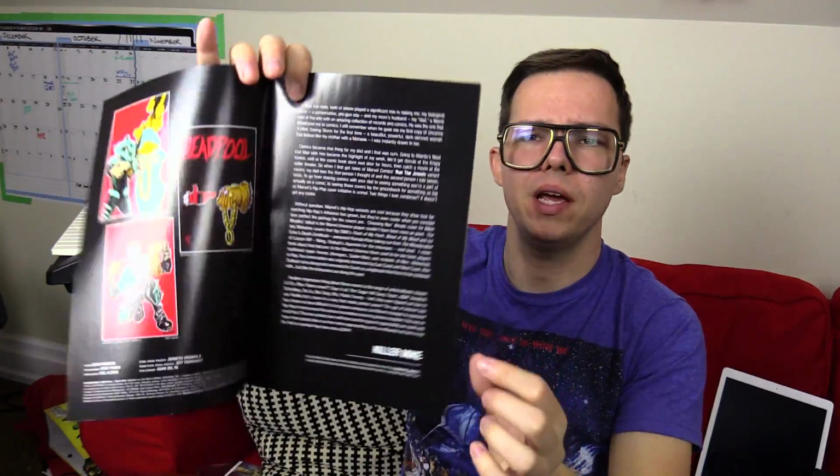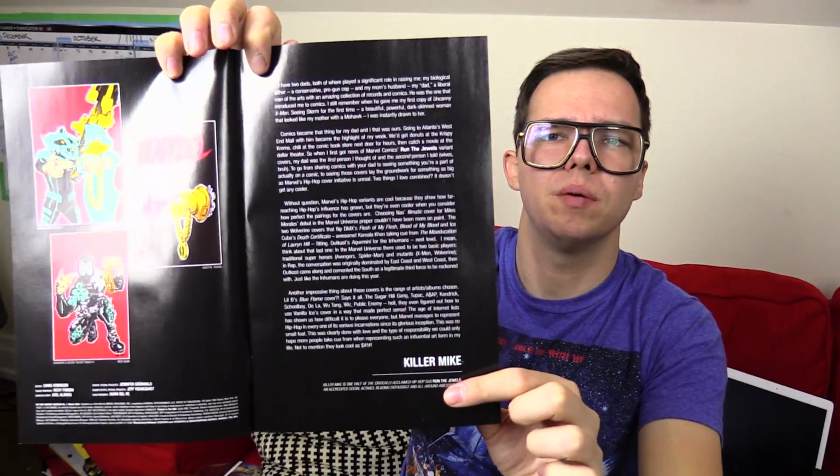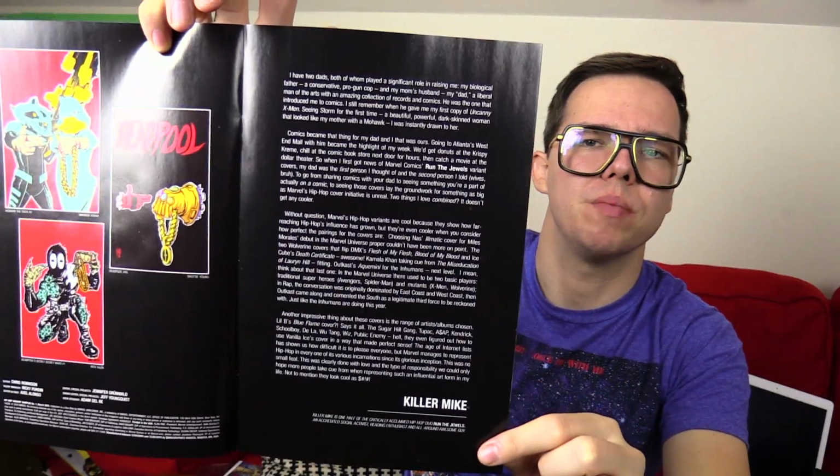And then there's a letter from Killer Mike on the front page, talking about what's so great about the Marvel hip hop covers. So that looks like a magazine that might have been bonus material, if not something that's selling on its own. This is something that could have been bonus material in another book, but they're just giving it away for free. So that was kind of neat. The guide to the Marvel hip hop covers.